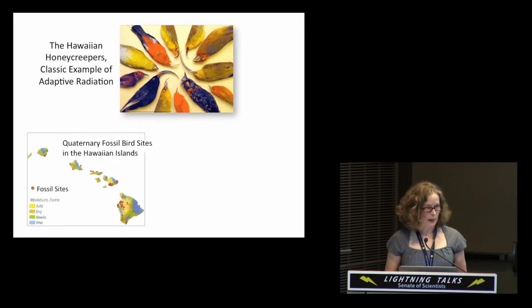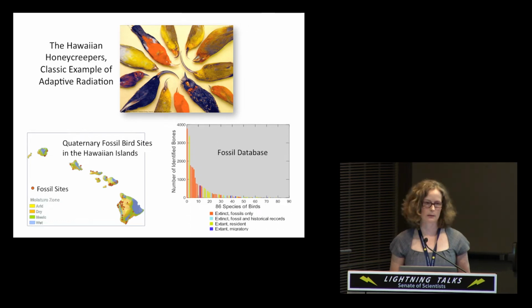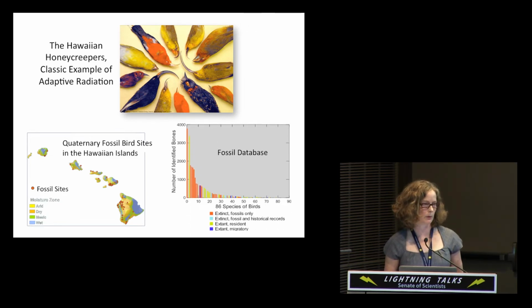But I want to look further back in time, and Storrs Olson and I, for several decades, developed the fossil record of the islands. And by now, there are over 100 fossil localities, and for the last 5 years with an assistant, Megan Spitzer, we have been building a database of identified bones, which will be a very good resource for studying the relationship, for example, of body size or geographic range to extinction risk, and also for understanding what ecological roles used to be present in different habitats in Hawaii that were missing historically and that we didn't know about to really understand our baselines.